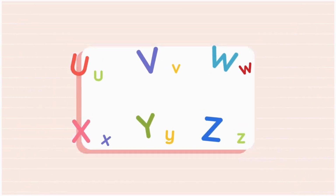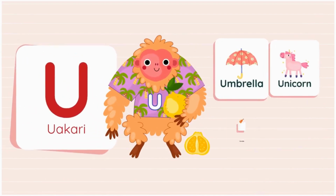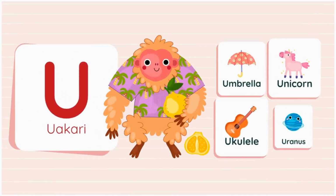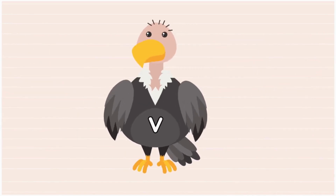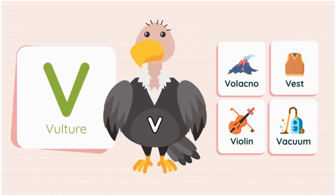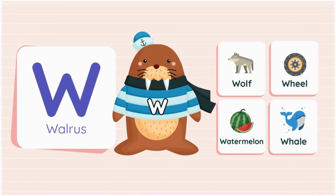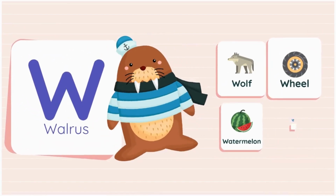U for wakari, umbrella, unicorn, ukulele, Uranus. V for vulture, volcano, vest, violin, vacuum. W for walrus, wolf, wheel, watermelon, whale.